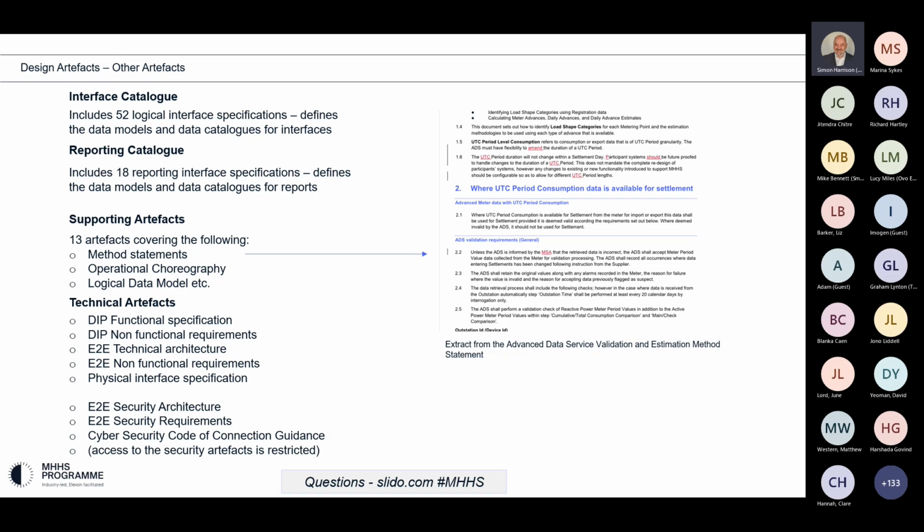And then there are method statements which look like regulatory documents, but they explain how to do validation, estimation, calculations, load shaping, things like that. So there are a number of method statements with a lower level of detail on how to operate the new services. There will be a document called operational choreography, which is about the timing of how the processes interact. There will be a logical data model, and we can show you a quick extract of that shortly. And then there are the technical artefacts.